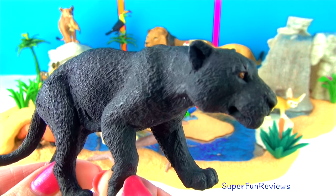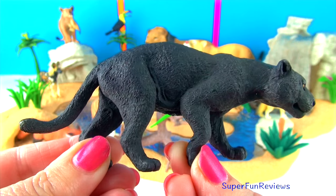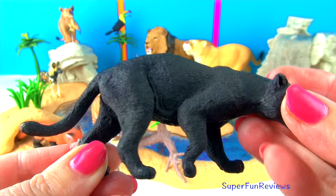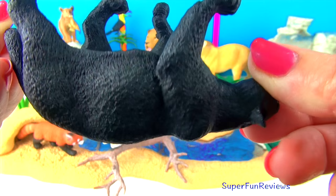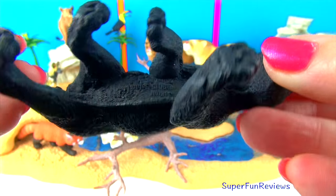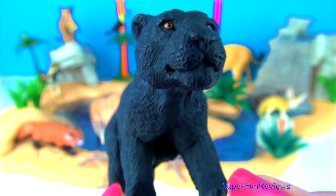Black jaguars are great swimmers and climb trees with ease, often pouncing on prey from a tree and taking it down with a single bite to the neck. Its dark coat helps to hide it so it can stalk and attack prey at night.